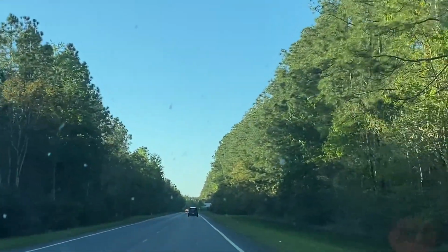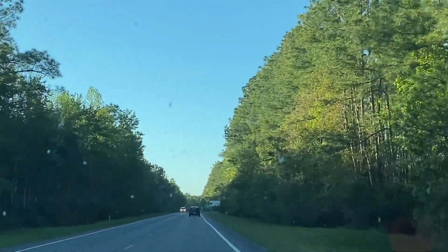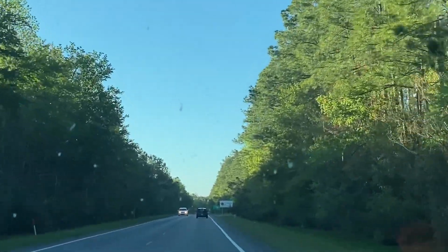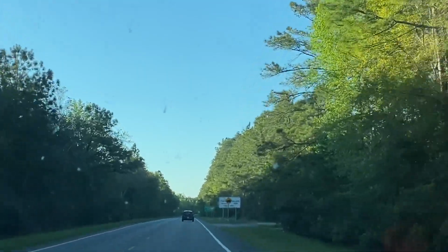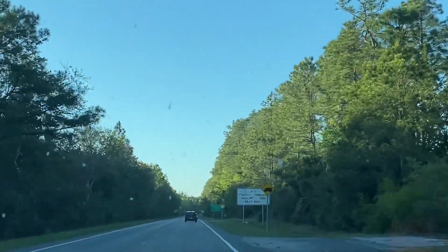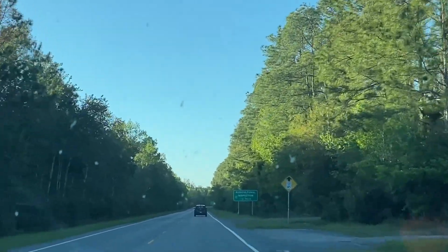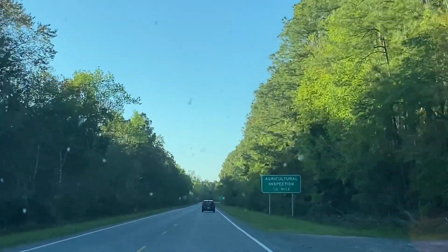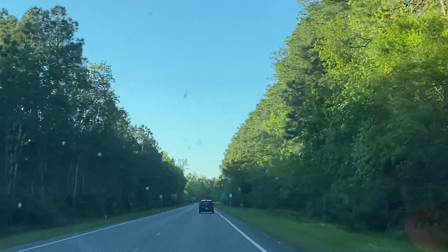So we're on Highway 17 and we're getting ready to cross from Florida into Georgia. Should be very shortly. 1, 2, 3, 4. You said shortly. I did say shortly. I didn't say how shortly.